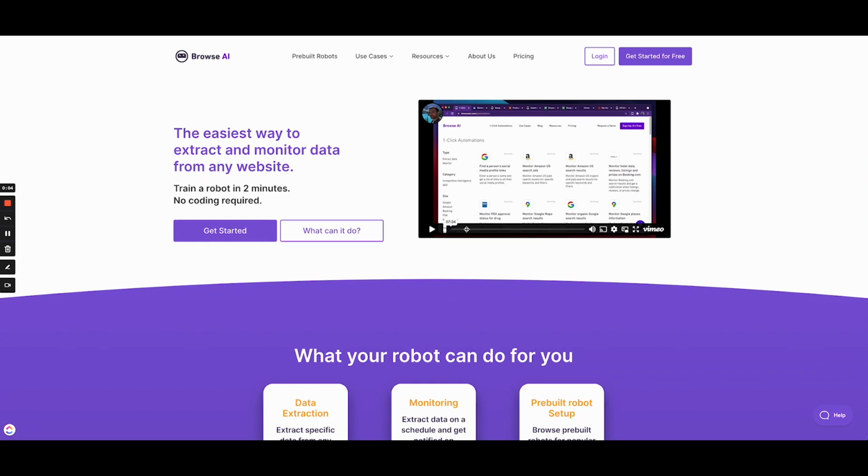The next tool we're going to look at is called Browse.ai. Browse.ai is a tool that allows you to extract data from websites, but more importantly, it lets you set up extraction bots so that it will continuously extract data every time the website is updated.